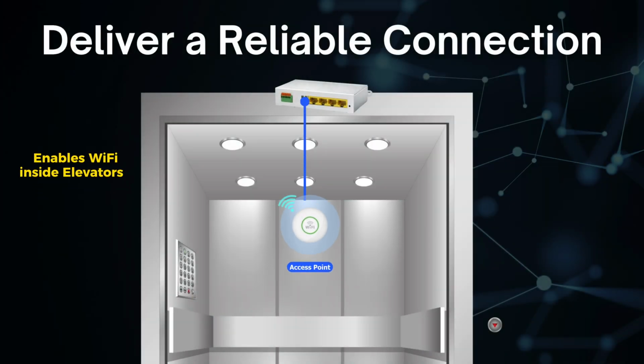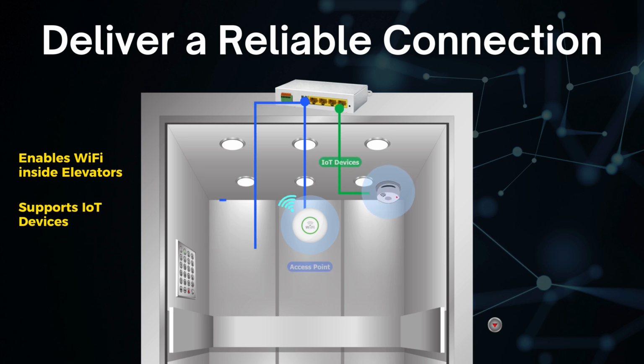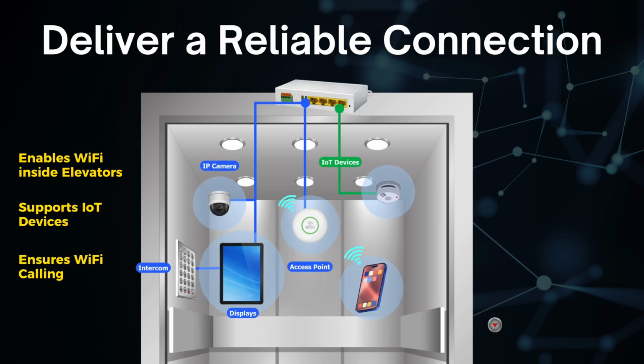It enables Wi-Fi inside elevators for seamless connectivity, supports IoT devices like IP cameras and intercoms, and ensures that in an emergency, occupants can call for help via FaceTime or WhatsApp.